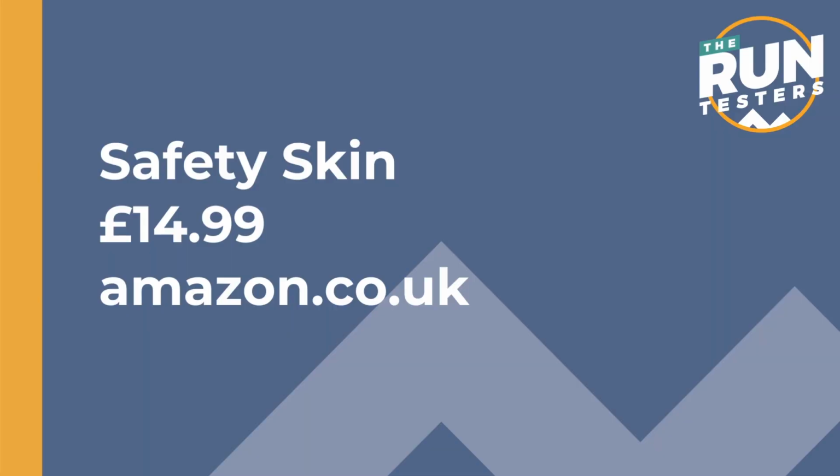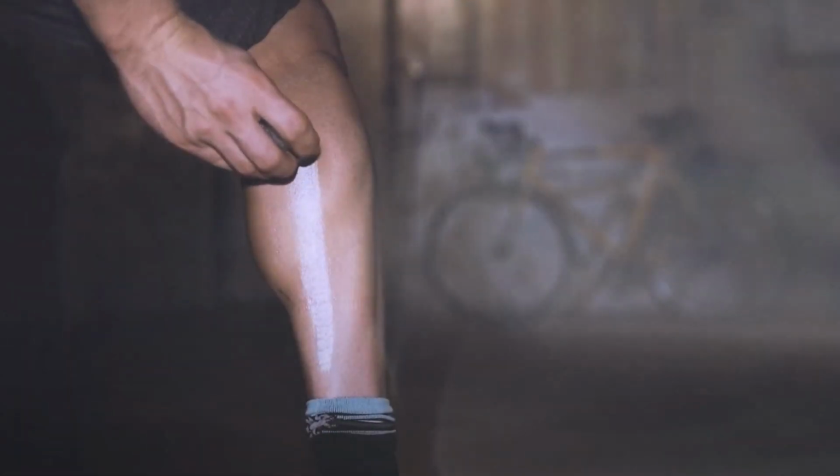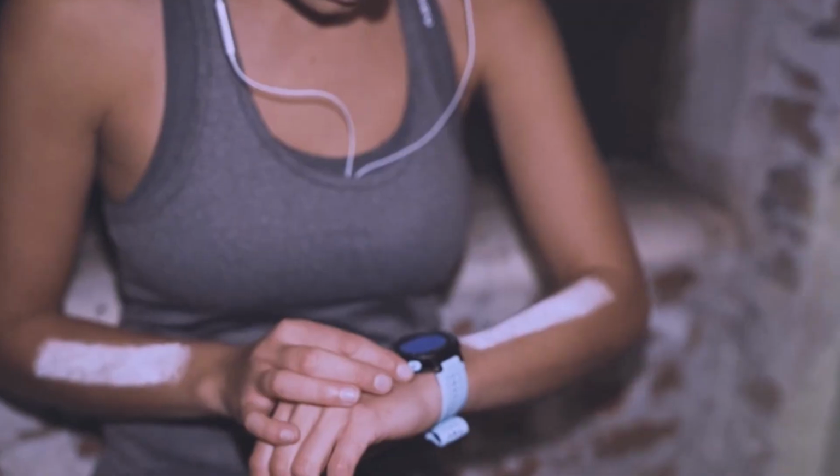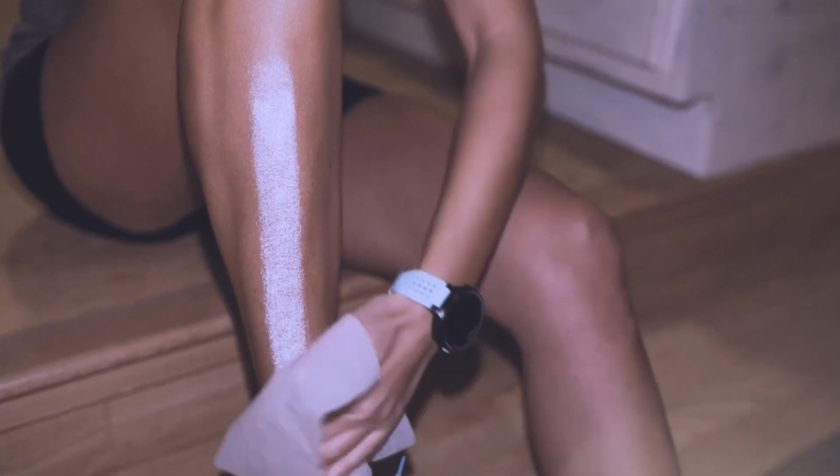One final recommendation from me, I don't have any to hand to hold up to the camera here, but Safety Skin is a clever alternative to that expensive reflective gear. Basically, it's a handy roll-on that adds temporary high-vis streaks direct to your legs, your arms, your face, or wherever you feel game enough to swipe it on. So you can light yourself up like a 90s raver, and when you're done night running, it washes off easily in the shower. It's a really handy backup to have on the countertop next to your anti-chafe creams.